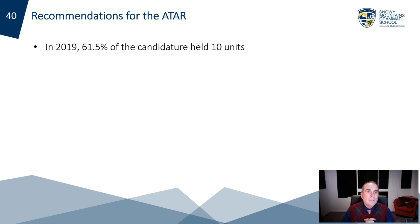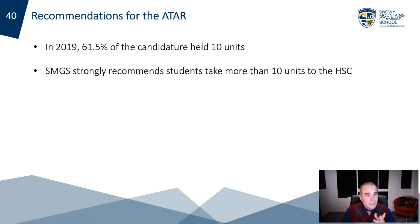So in 2019, UAC sent out a report on the ATAR, as they do each year. There's a lot of information in it, which is quite useful. So I've already said that we strongly recommend that you take more than 10 units to the HSC. We don't want you to take 10 units to the HSC. We're not going to stop you doing it, but it means that everything counts.